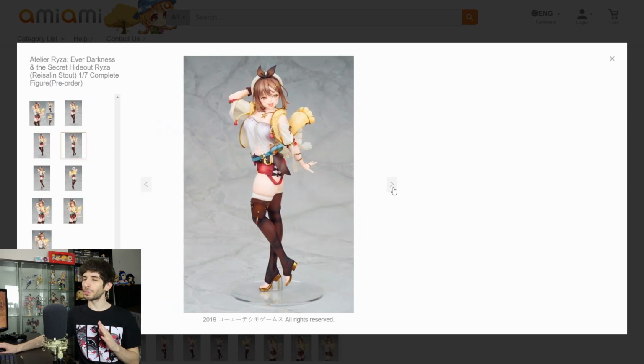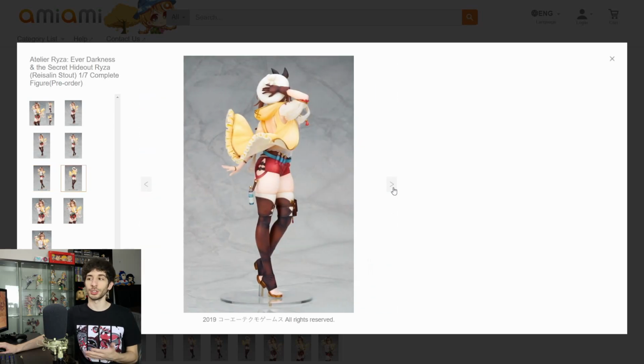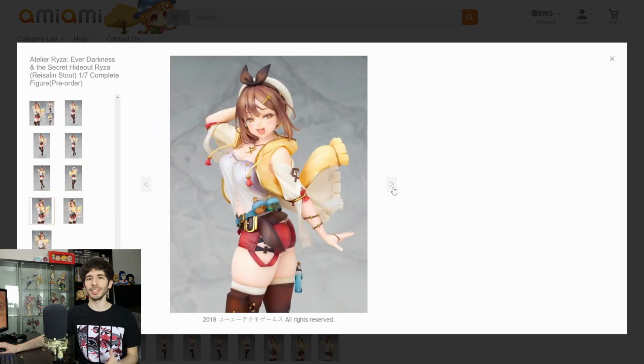But there's a bit of a divide on this one, whether or not this looks good or not. And of course, I fall into the camp of I like this. I think this is a great expression for Ryza. It looks adorable, and it's distinctly different from almost every other Ryza on the market. But there are some people out there, and you know, if you don't like this figure, that's totally fine. There isn't a figure out there that everybody universally loves, right? But there are people that just don't like this face. And if you just don't like smug faces like this, then that's okay.